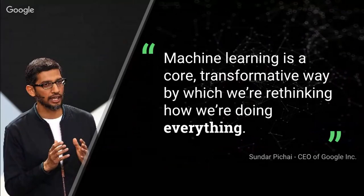So with Google, machine learning is at the core of everything they are doing. It's where they're rethinking everything that they bring to market, every product, and really having smart marketing down pat. So we really need to be able to keep up with that.